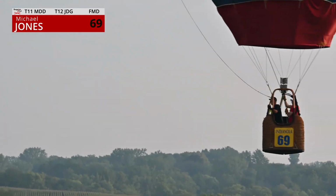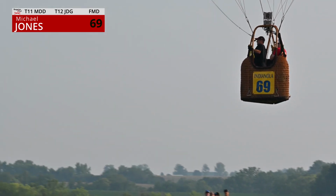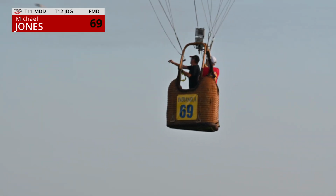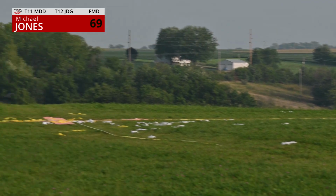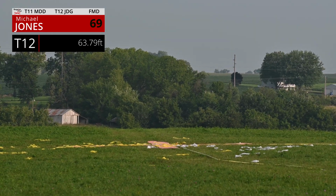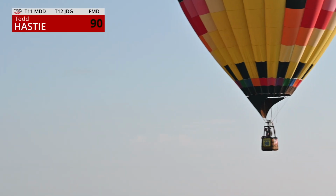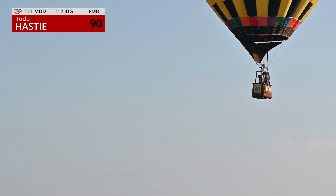Here we see Michael Jones, banner 69, venting to drop down closer to the deck and actually stall an ascent before those baggies are thrown. First baggie is out. Looks to be valid. The second is a little bit further back. And the second bag, 63.79 feet for Task 12. Todd Hasty, banner 90, coming across the target now.